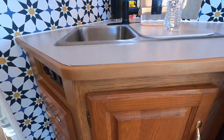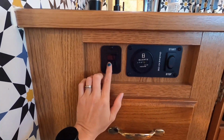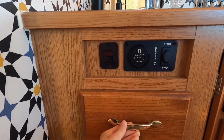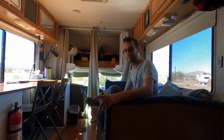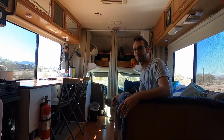If you go over here, this is our hot water heater, and this is our generator right here. Luke, you put in an electric hot water heater, right? Yeah. That's for the propane, but we do also have an electric hot rod as well that we can plug in when we're on shore power, which is nice.